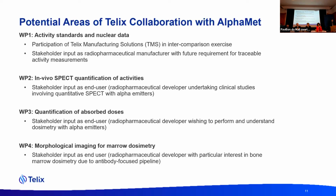And for work package 3, which I mentioned, we have the labs and the R&D facilities to support that. And for imaging and dosimetry, we also have very good connections, and we have projects focused on that area.